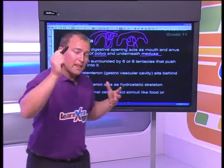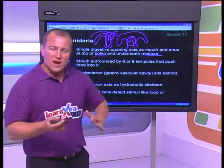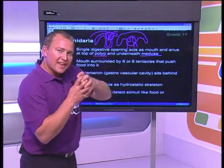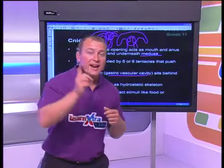Now, before we have a look at how in detail we can go with the tentacles, we have to look at what's just inside the mouth, right? There's this bag of gas, right? There it is, okay? Gastrovascular cavity, right? It's your coelenteron. It's not a coelom, it's a coelenteron.